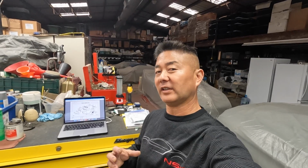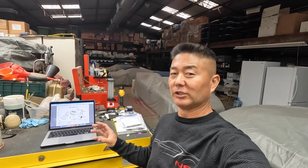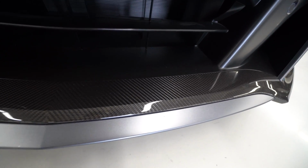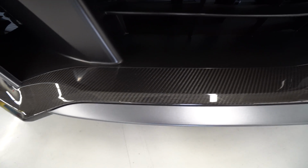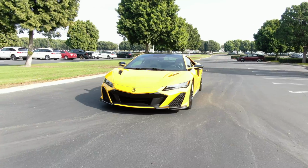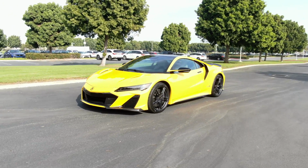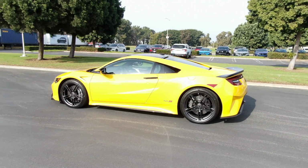But most of you that do this type of work know that what we'll try and do is modify all the ducting and everything off of the regular NSX nose to save costs. I would imagine to change everything over would just be insanely expensive. Looking specifically at the front bumper and the front bumper lower spoiler, that would probably be the two key components. Now we know that the front undertray would fit. The front bumper itself would line up with the hood and the fenders. The fender liners would probably be best off making them work if possible.